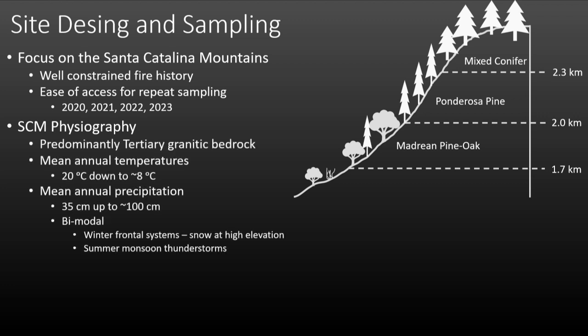So in the Catalinas, the parent material is predominantly this tertiary aged granite. And the mean annual temperatures go from, well, what's now probably closer to an average of about 21 degrees Celsius up to about 8 degrees C at the top of the mountains. And the precipitation increases from about 35 centimeters per year to just about a meter at the top of the mountain ranges. And that precipitation has a distinct bimodal distribution.